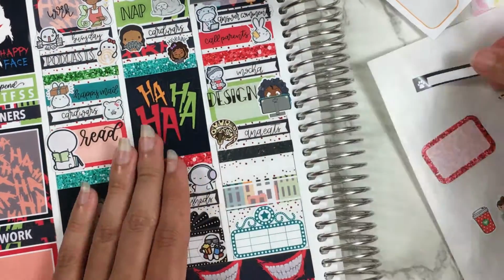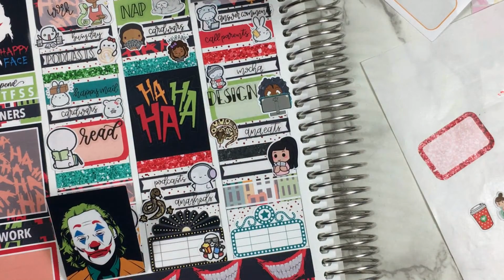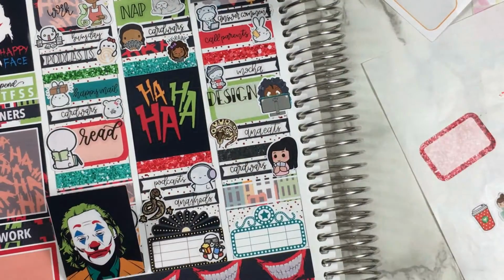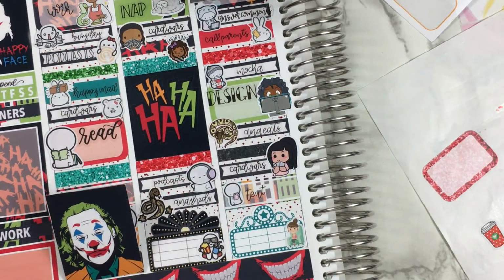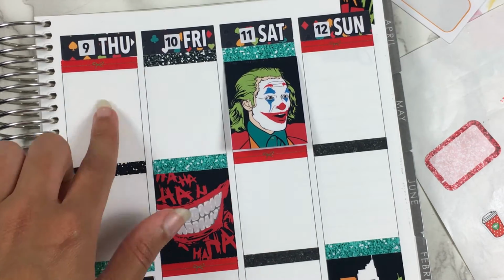So I also marked more card wars with a girl from Papershire playing cards, and I also texted somebody. Now, I literally forgot to write in who I texted, but I can almost guarantee you that it was Zach that day. So there's a script from Kinsey and a little emoji texting from the Coffee Monsters Co.